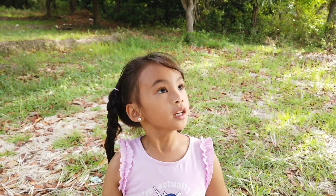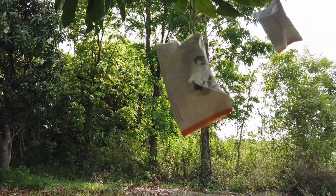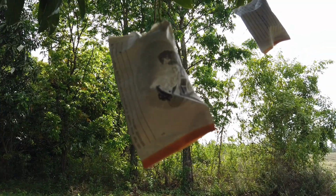Here at the mango tree, the leaves are covering it. These are mango fruits. They're covered with paper to protect them from insects.